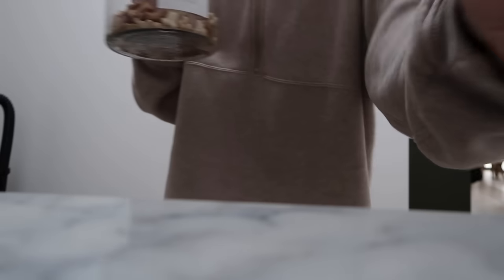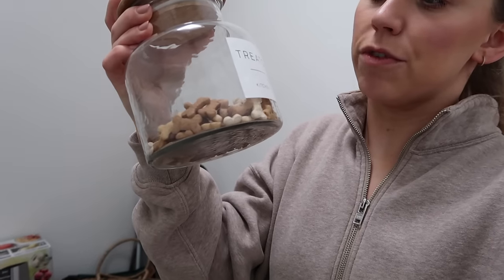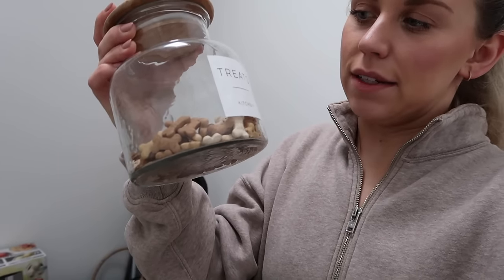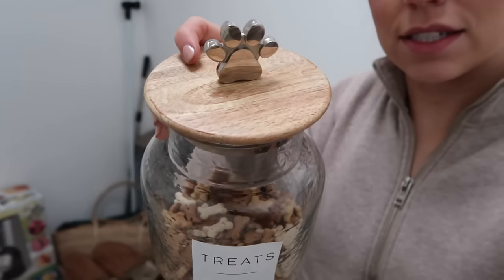Nice. I had questions on this jar recently. I can't remember if it was you that asked. It is HomeSense. And I've just got one of the, where did that label come from? Treats. I think that was a B&M label, treats jar. And it's just got a little wooden lid. Still need to do some organizing of this pantry, guys. I know I did it a while ago. I did that larder unit, which is done, but I need to do the rest of the pantry. Might do some of that today, actually. Yeah, we could do that, couldn't we? Bit of a pantry organize.